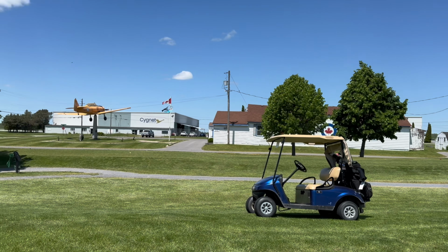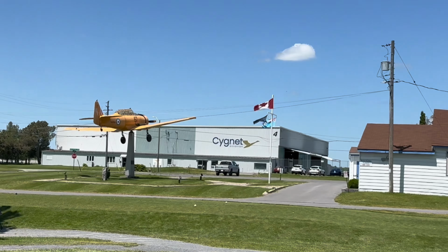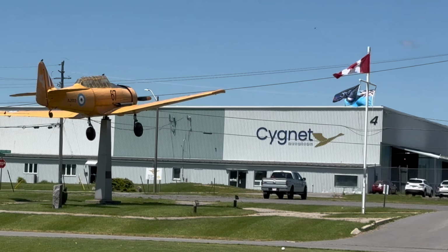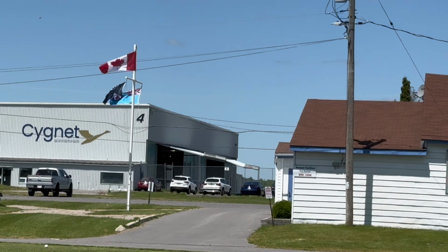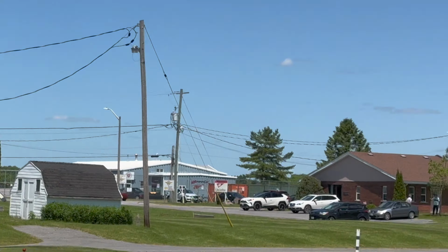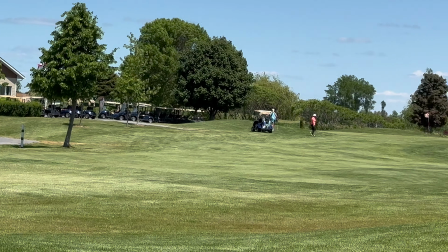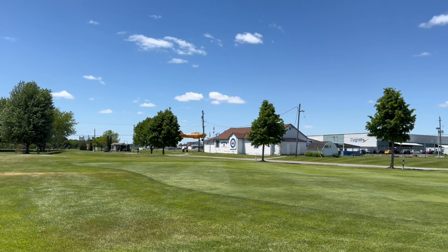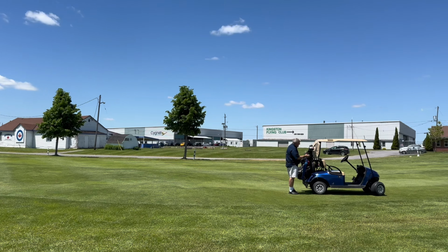One of the interesting things about the course is that Kingston during the Second World War was a flight training area. So this is one of the planes that they used at the time. I believe it's called the Buffalo. And to your left was the building, which is now the Air Force, I want to say officers mess, but I think it's just the Air Force Club, and everybody's welcome to go there.